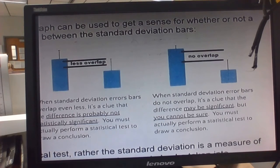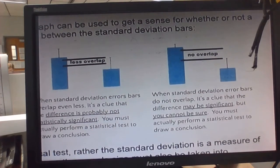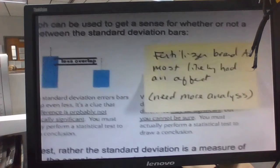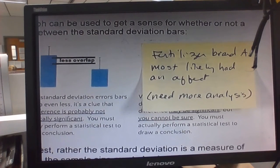That's like saying four times more, blah, blah, blah. It's still just probably. So hypothesis, supported or rejected, we don't use supported anymore. We say failed to be rejected because everything constantly needs more analysis. So even with these guys, the fertilizer brand A most likely had an effect. Still need to analyze it some more.